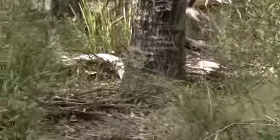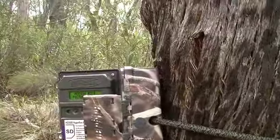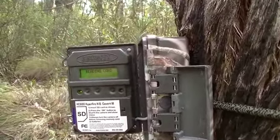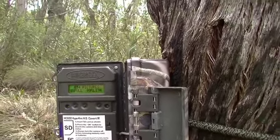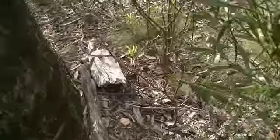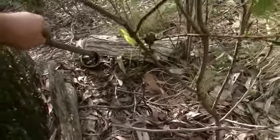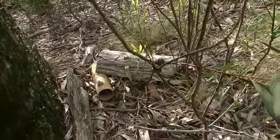Just turn the camera off while I get up there. Just reading the card. Still 99% battery life and 834 photos. I've never had so many photos ever. Be interested to see what we've got. The recorder's still there and it's untampered with. And it looks good. Pack this up and we'll get home and we'll see what we've got on that camera.